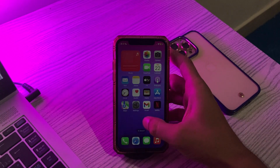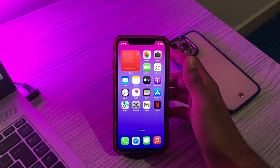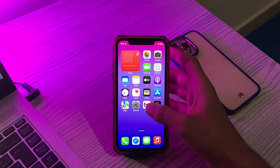Step number one is use the official Apple MFi-certified chargers. The basic reason why an iPhone won't charge is often a low quality iPhone charger or cable. So make sure you use the USB power adapter and USB cable that comes with it.